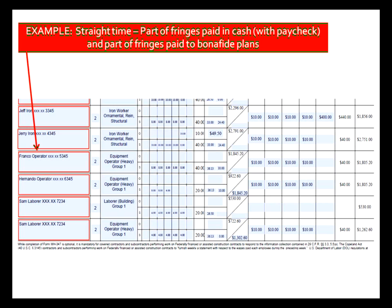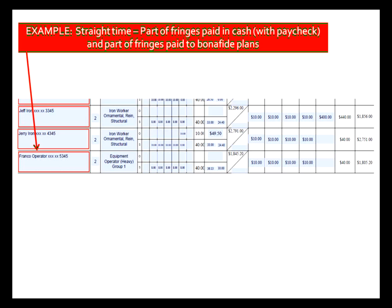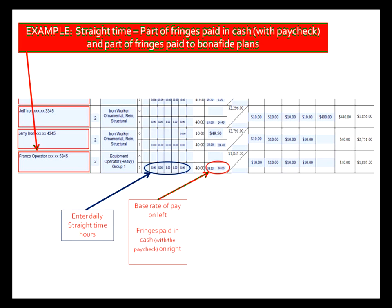In this example, this will be straight time, where part of the fringes are paid in cash with the paycheck, and part of the fringes are paid to bona fide plans. We'll be using Franco Operator for our example here, and he is a heavy equipment operator, Group 1. Again, we enter his daily time. We enter his base rate on the left and his fringes that we're paying in cash on the right, and you'll notice that we're paying $10 in fringe benefits along with the paycheck. So $36.13 in base wages and $10 in fringes.